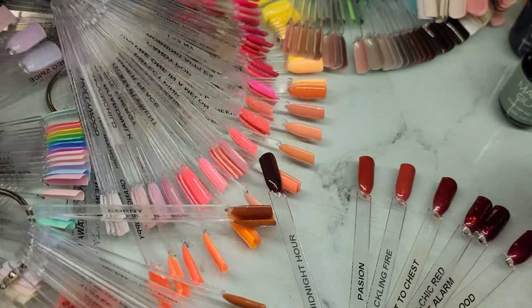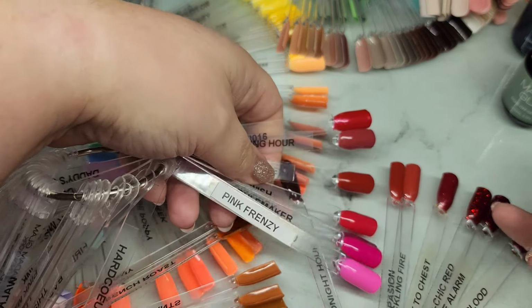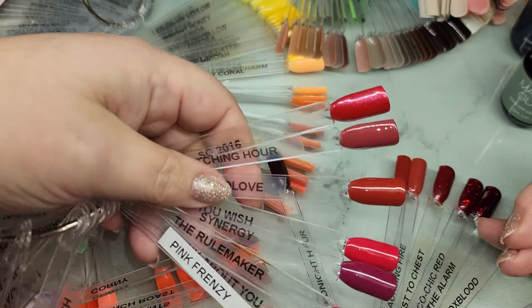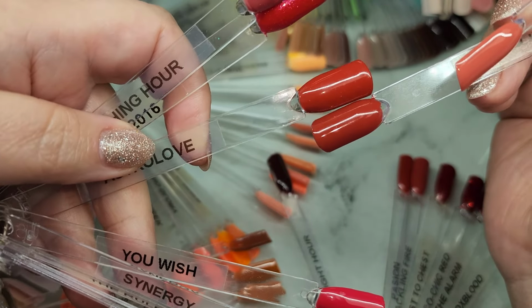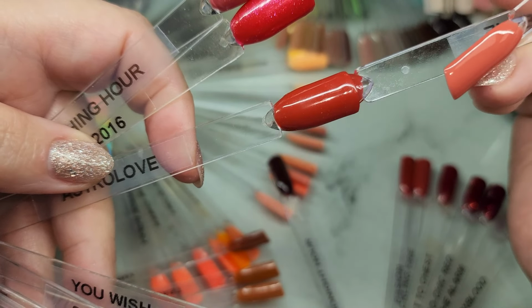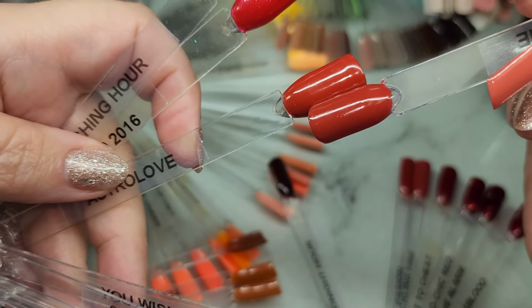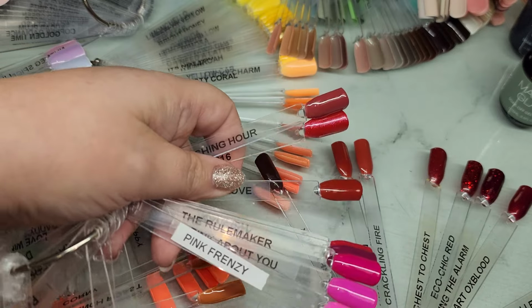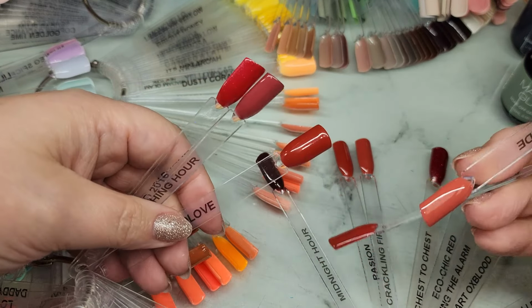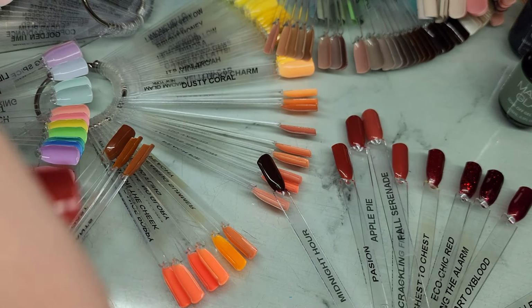What are on the ends of here? Okay, those are the raspberry tones. Here's Astro Love. I think I'm gonna move that one because this one gives me apple pie vibes. It's a little different, but I'm moving it over here next to Crackling Fire, Passion, and we're gonna have Apple Pie, Fall Serenade. They're all going right there. I'm gonna move it right now.